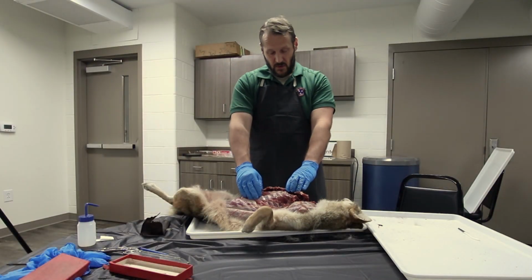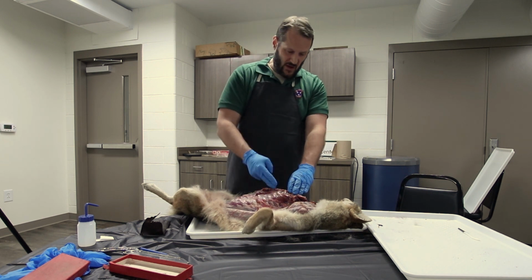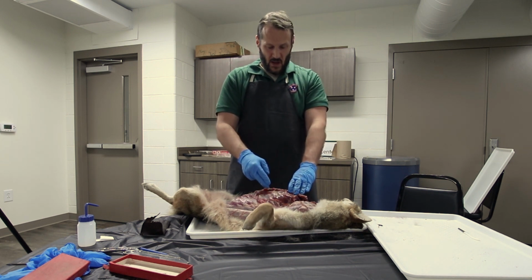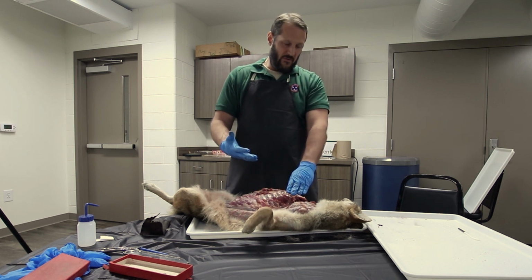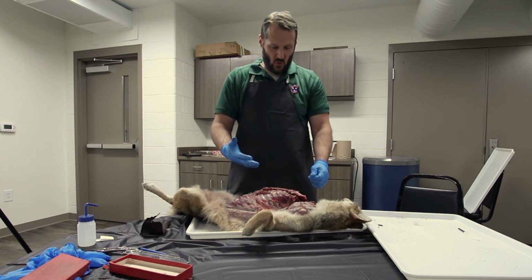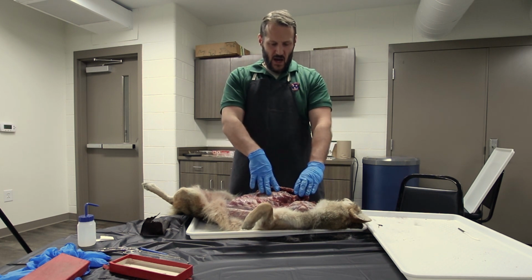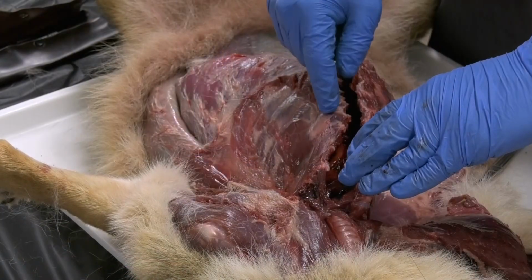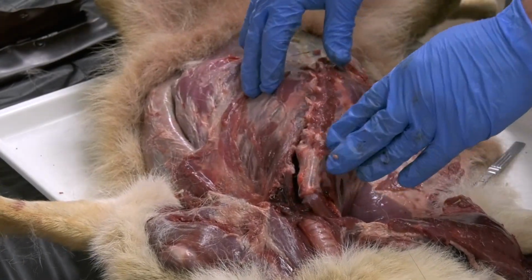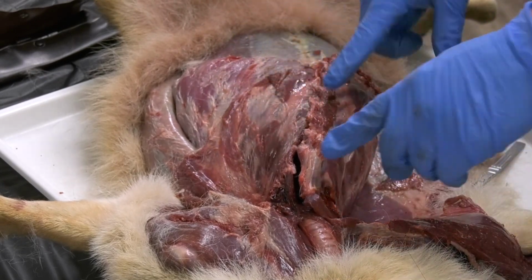Now, one of the things I want to be careful to do here is bones, especially from a large animal, can be jagged. While luckily there aren't a lot of pathogens to worry about being transmitted from something like a dog to a person, you definitely wouldn't want to pierce a glove with one of these jagged ribs here. Okay, so we're about to get into the thoracic cavity here.